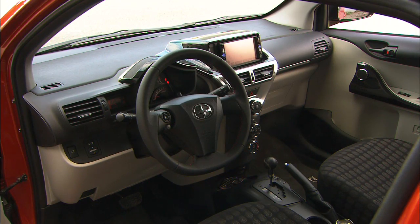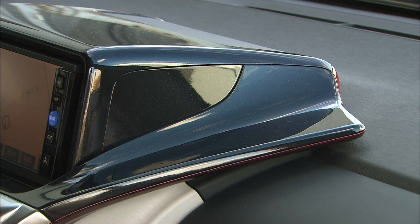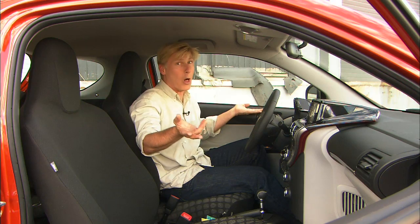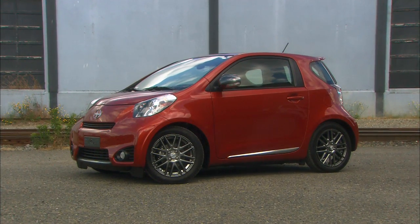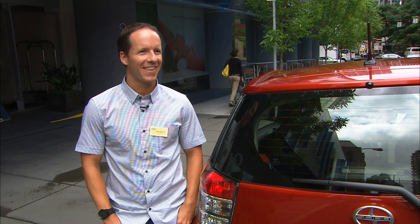IQ starts at 16 grand with destination. That gets you a creative cabin with good looking and feeling materials. Sitting in the driver's seat looking forward, IQ seems very normal, almost roomy, until you turn around and find you can touch the rear window with your finger. Now, a lot of people are going to look at this and say, my goodness, that is a tiny car. Yes. And I do not feel safe.